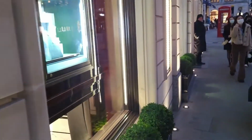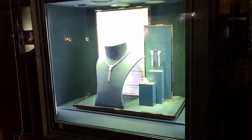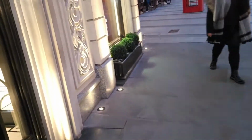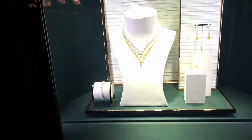So we're walking down Bond Street. Certainly getting a feel for it. And the matching sets are quite incredible. All right, okay, hello. Incredible. Oh, wow. Now here.